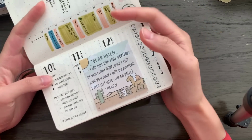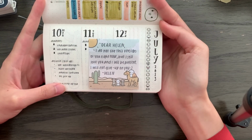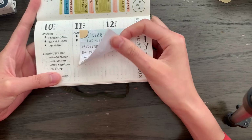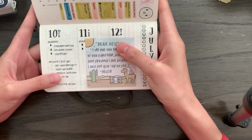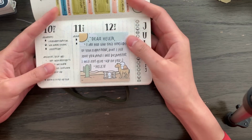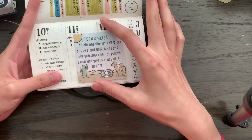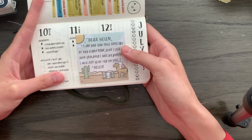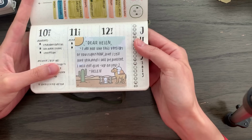This is kind of an unsatisfying spread. I was trying this horizontal / vertical layout, and I never ended up filling this out because I wasn't feeling very inspired. But instead I had this sticky note. I had this on my computer and it was kind of getting in the way, so I just stuck it in here. You can pause to read if you want to.